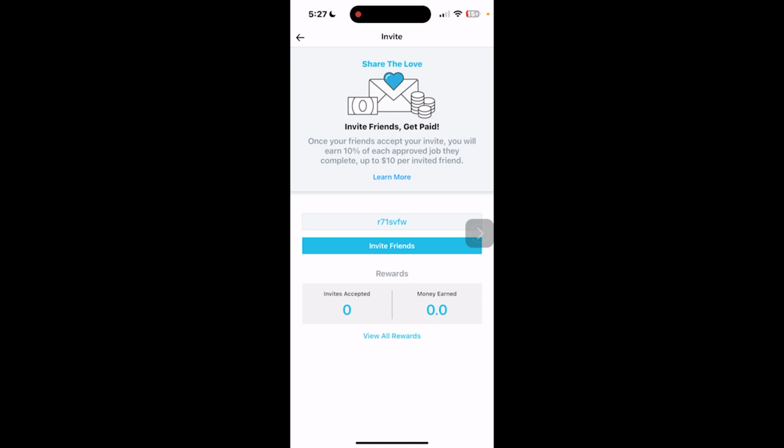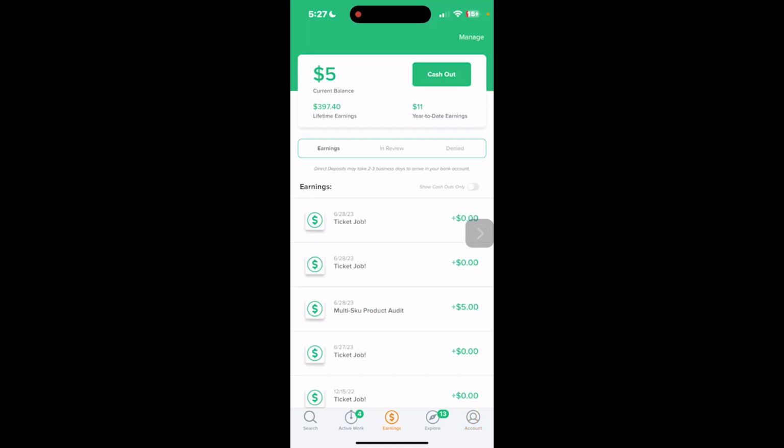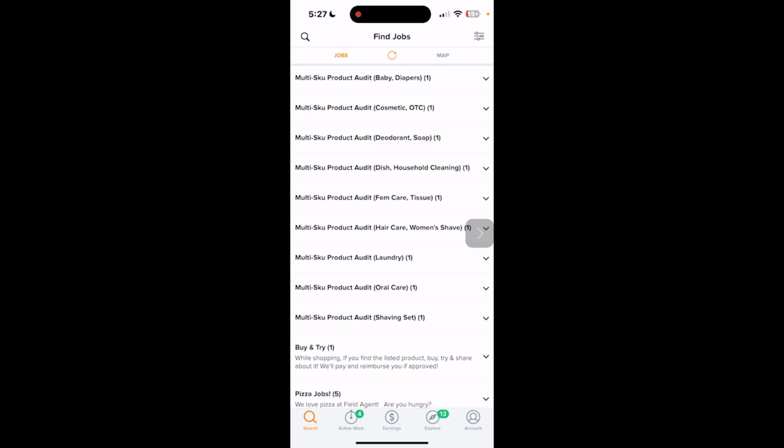And so you would just go ahead and click invite friends. And when you invite your friends, give them your code. This will show you down here where it says rewards. It'll show you your friends that did actually do the jobs, and you'll get your contributions. Okay. So, yeah, that's pretty much it. That's the whole app all in one whop.